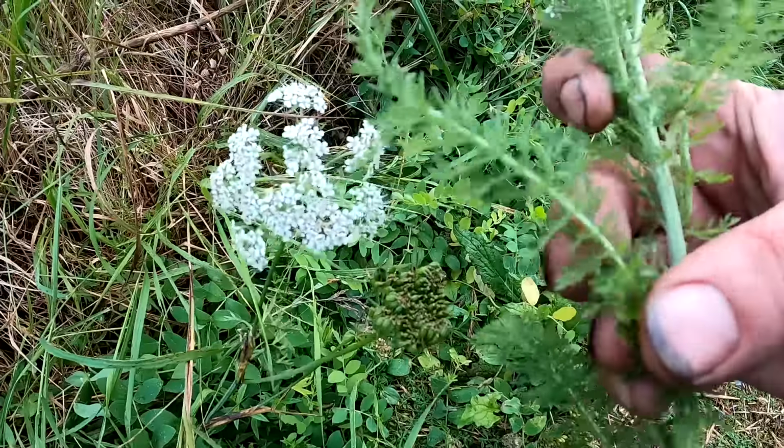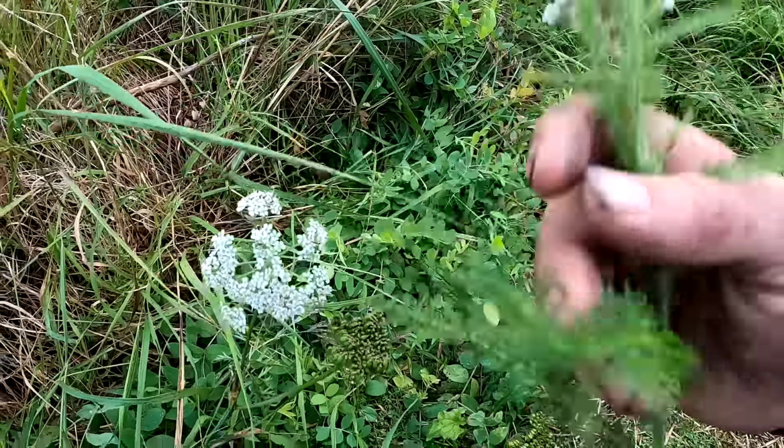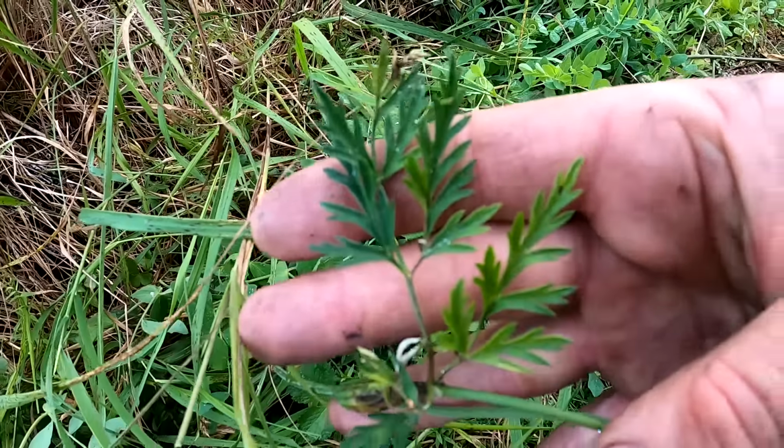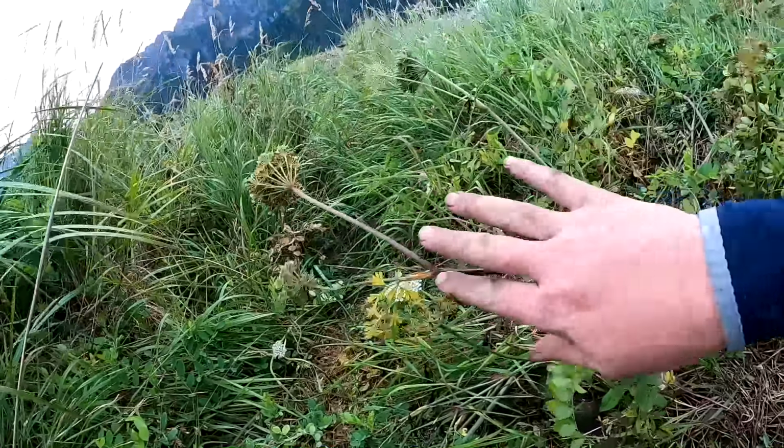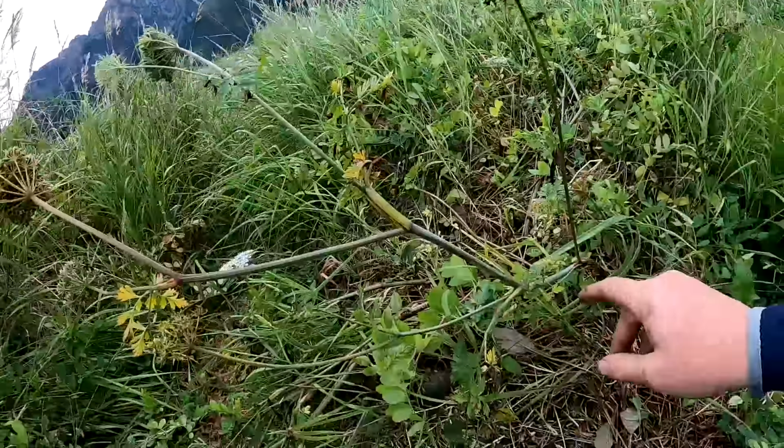The way you tell is the leaves. Yarrow has these light, feathery leaves. Water hemlock looks like carrot. Here's another example of water hemlock. You can see how there's usually multiple buds on one branch. Yarrow doesn't do that. Both water hemlock and yarrow are kind of fragrant and aromatic, okay? But they smell different. Yarrow smells a little bit more like medicine, and water hemlock smells like fresh cut celery. But it's close. If you don't know what you're doing, it's a real easy plant to get confused.